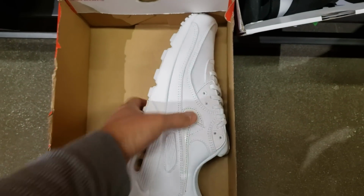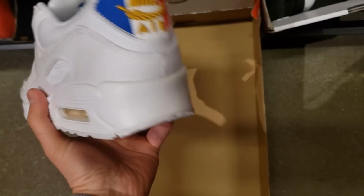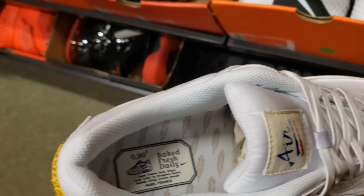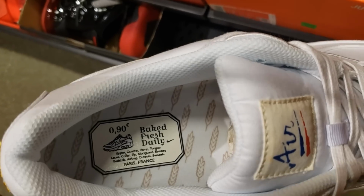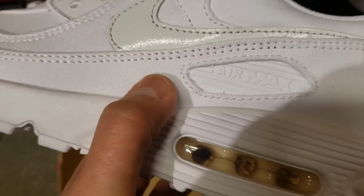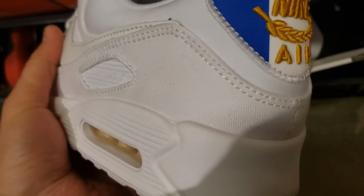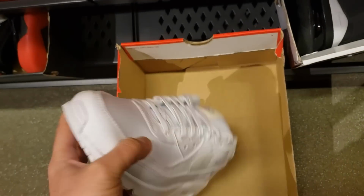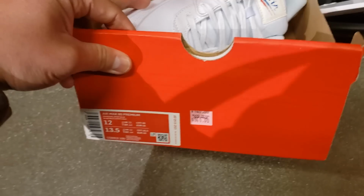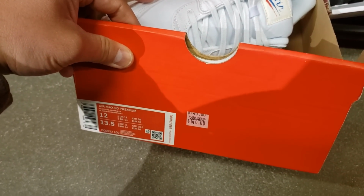These are some Air Max 90s. All white. Oh, got a little, oh, okay. Got a French flag in the back. Okay, that's interesting. Some sort of collab. Yeah. Oh, and look, it's canvas down here. And then, oh, it's all canvas. What the hell? I'm tripping out on this material. And it's like nylon right here. Okay, okay. These bad boys going for $140, 20% off.